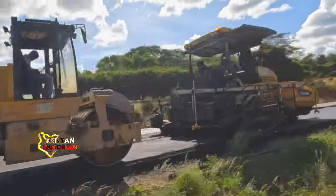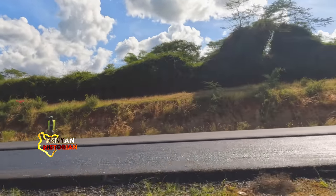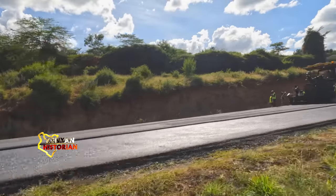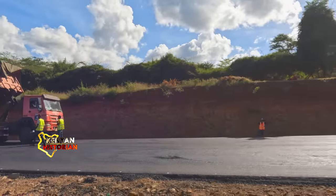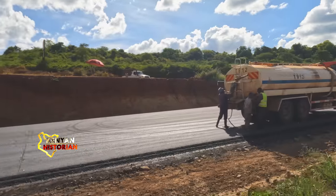These men and women are committed to completing this highway, ensuring seamless connectivity for the people of Kenya. They navigate the challenges of construction, braving the elements and overcoming obstacles. This project is a symbol of progress, paving way for a brighter future.